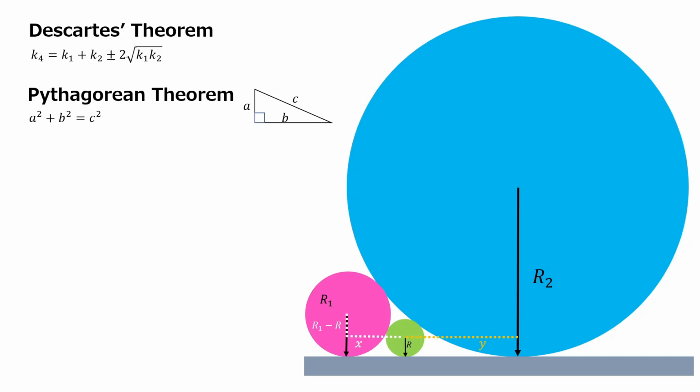Now, we'll connect the center of the pink circle and the center of the green circle to get our hypotenuse. You can see that this line is equal to the radius of the pink circle plus the radius of the green circle. So we'll call this one R1 plus R. We can make a similar triangle on the other side with a perpendicular line that's equal to R2 minus R and our hypotenuse R2 plus R.